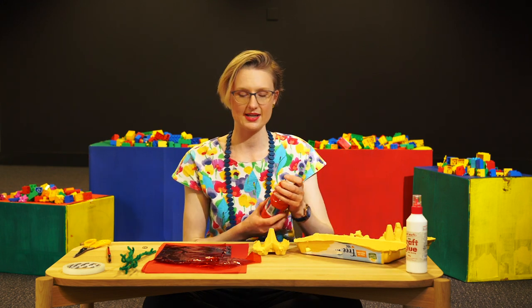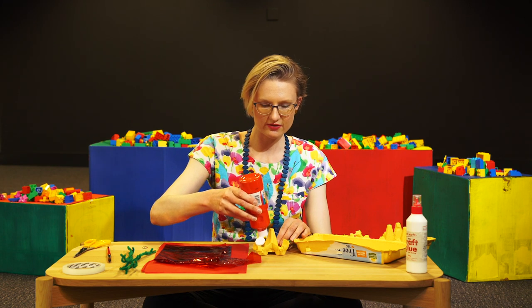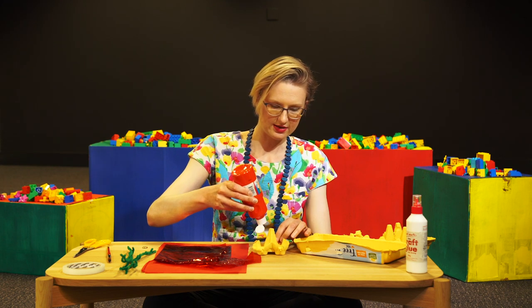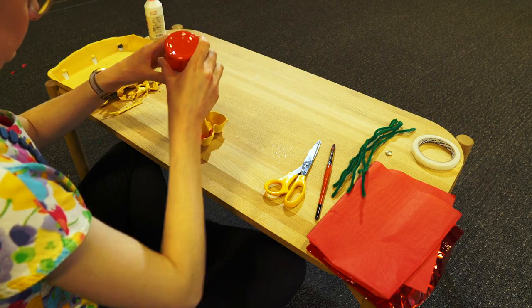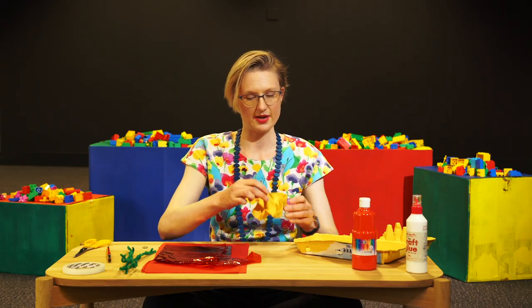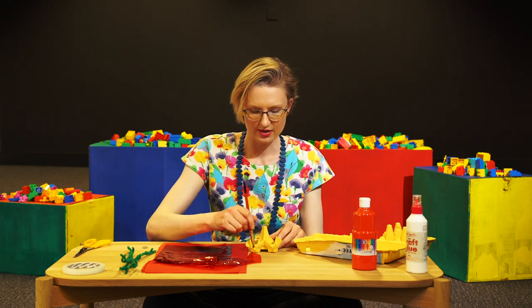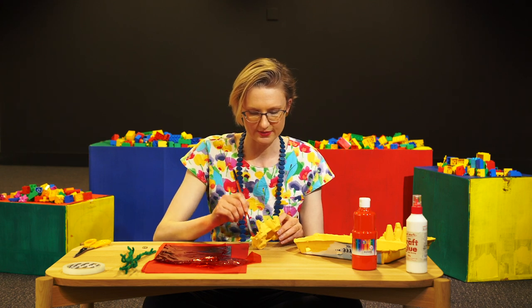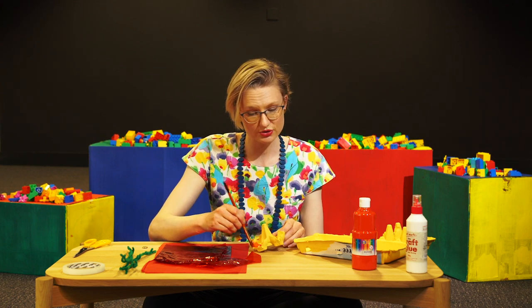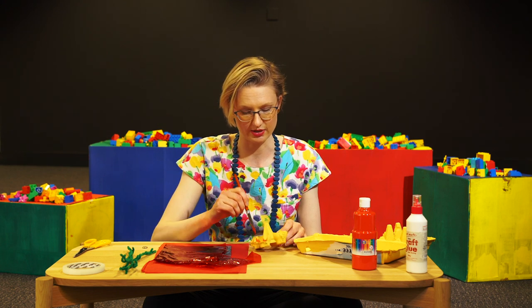So I have some paint here, and I'm going to put a little dollop of paint inside each of the 4 petals. These egg carton bits are going to be the petals. So just like this, then I'm getting my paintbrush and I'm spreading the paint all around. Now, I've chosen to do a red rose, but you don't have to do a red rose. You could do whatever color you want.